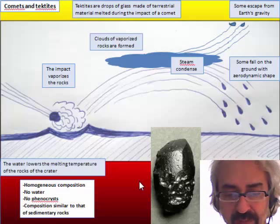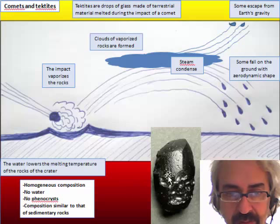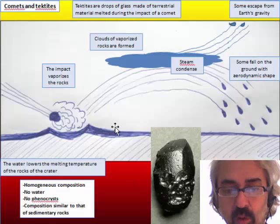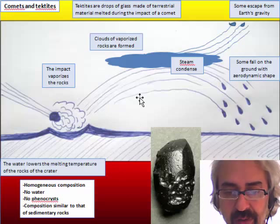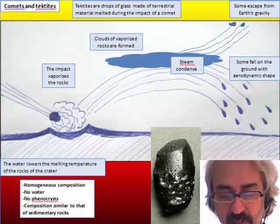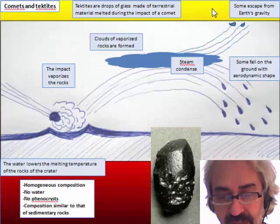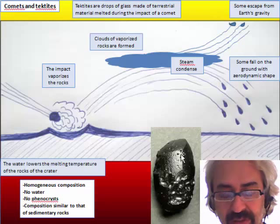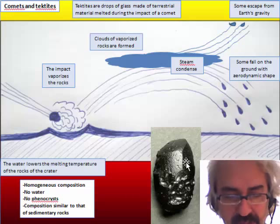So, if we make some analysis, we will find that in a tektite the composition is quite homogeneous, because the fusion is mixed all together. There is absolutely no water inside, because the high temperature makes it impossible for the water to remain inside. This is different from obsidian, which has a little water inside. There are no phenocrysts, so there is no time to crystallize. In all obsidian we have some small phenocrysts, very very small, but in the tektite there is nothing, it's impossible.